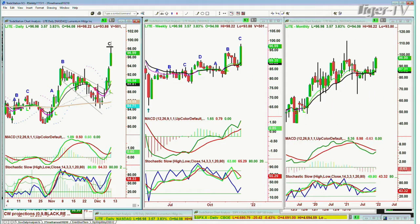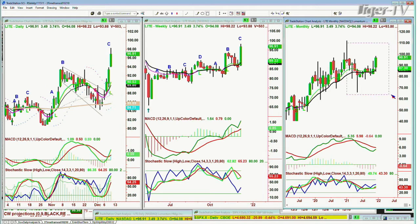Monthly chart, I don't know, because it's within the rectangle formation. It says at some point going into the early part of 2022, there's a good chance that it goes towards the 110, 111 all-time high. It's trading at 96 right now.